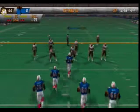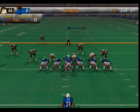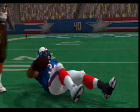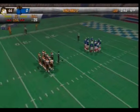Ball on their own 21. 21-yard line. First and 10. Only one man in the backfield. Hand off to the tailback. Sheds the tackle. Baker is there for the tackle at the 26-yard line. Number 34 picks up some tough yards there.